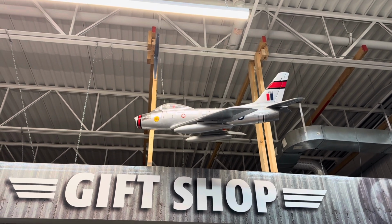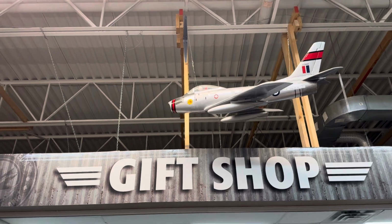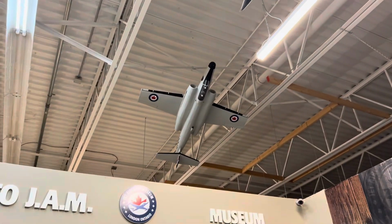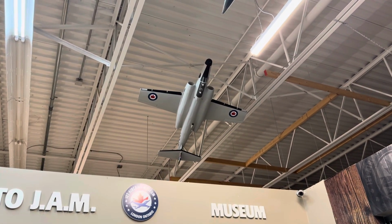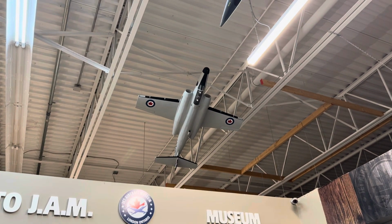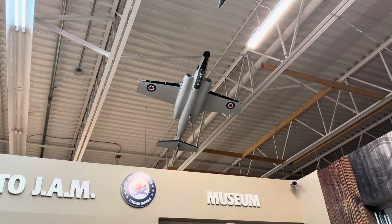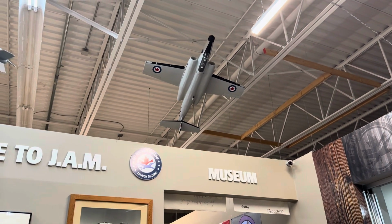Now, Canada was the first country to develop such a plane. And there it is. It's called the CF-100 Canuck. It's got a straight wing and a big fat wing, so it's not going to be able to go as fast as the Sabre. It doesn't need to, because it's only going to deal with bombers, not fighters.